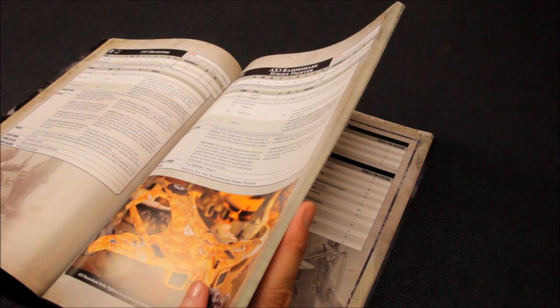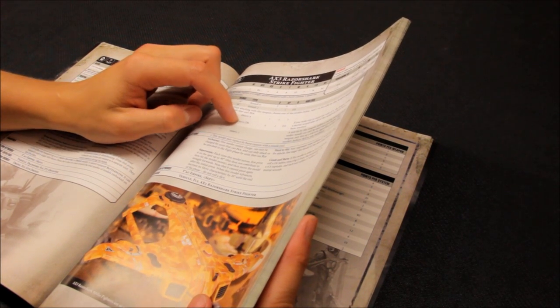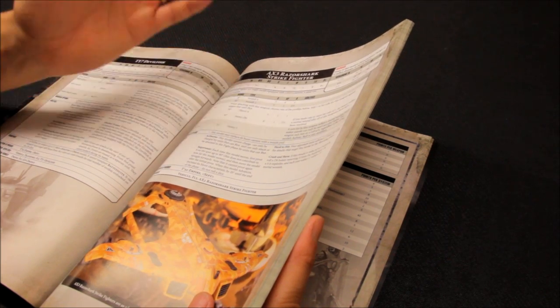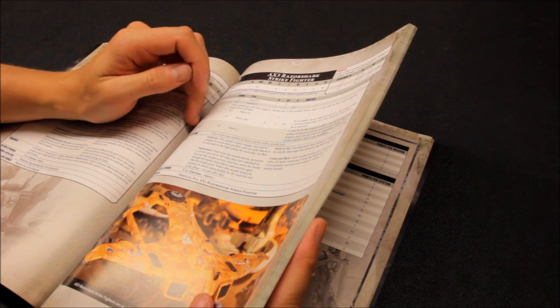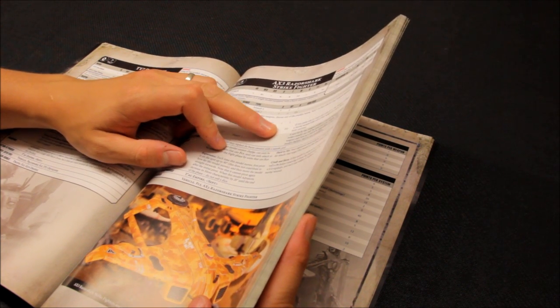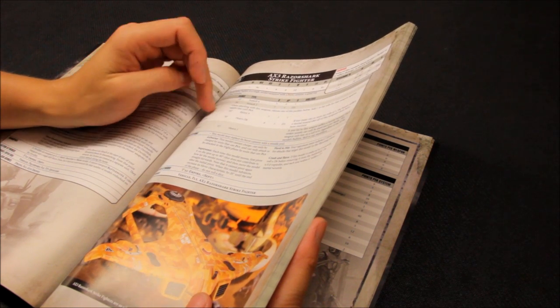You know, safer option, if they wanted to keep the same output, heavy 2D3 is more sensible. Then you're going to get between 2 and 6. I just think that's better, but D6 is quite random, very, very random. Strength 8, still only AP minus 1, that's quite poor. And then D3 points of damage. So I don't think that's particularly amazing.